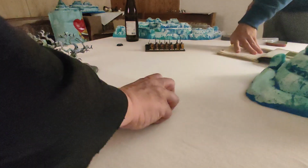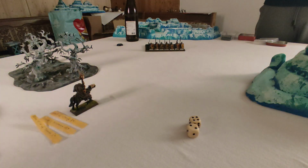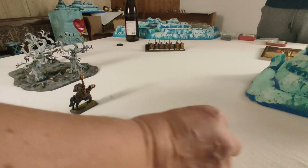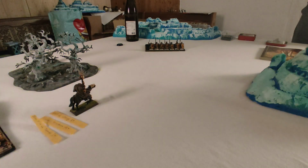Now for the miscast. And then we've got the miscast, and this will probably be his end. 6 is another strength 10. Yeah. Strength 10 against his toughness is 2 plus. Oh, 1. Yeah. And that's great, because now he can use his remaining dice and try.